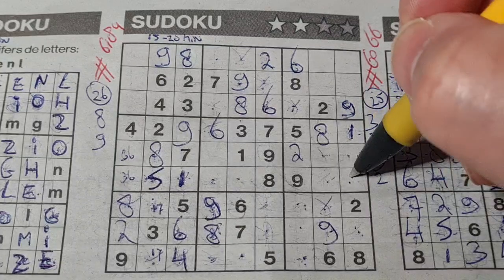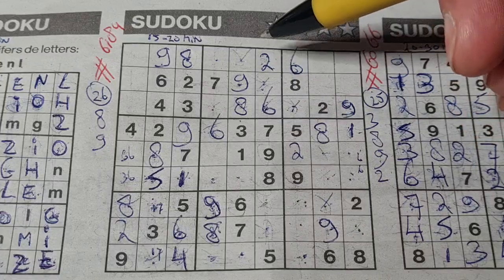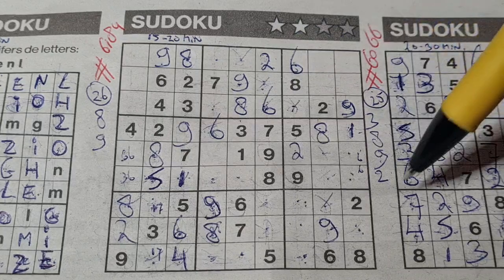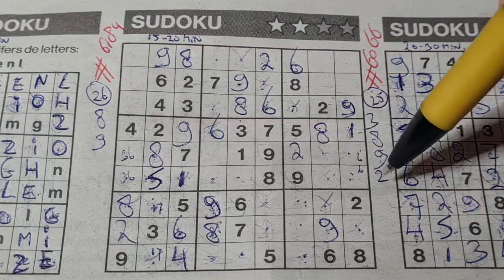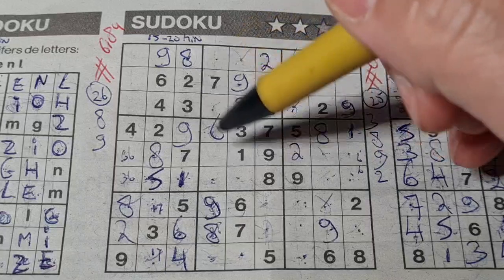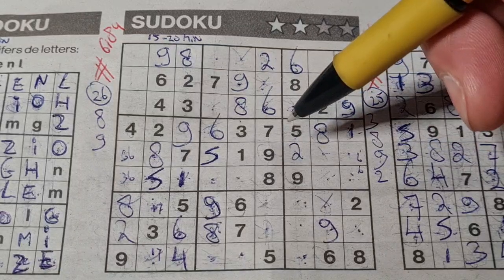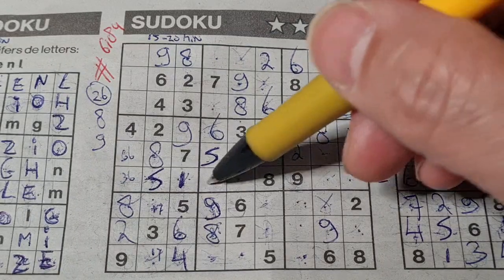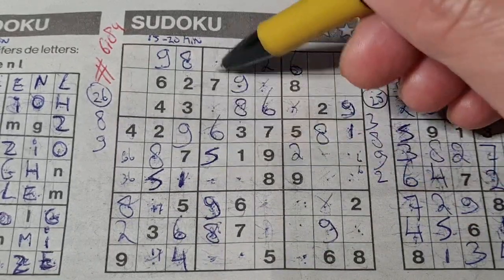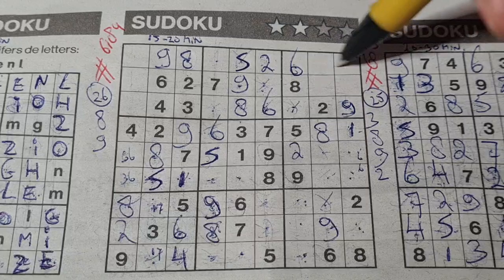Alright. 7. Okay. Thinking. 5 in this row, 5 in that row. So the row between the middle row, the only place left for the 5 should be there. Ooh, 2 and 4. 5 in this column, 5 in that column. So the column between the middle column, the only place left for the 5 should be there. 5.